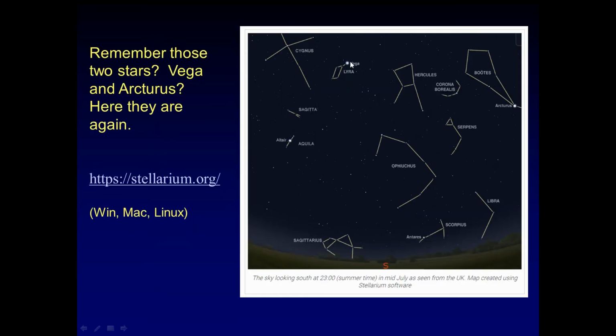Now you remember those two stars, Vega and Arcturus? Well, between them we've got Corona Borealis and Hercules, and over here we've got Cygnus. But here they are again in a different program called Stellarium. Those previous slides were from Terence's book. This program is Stellarium. It's free, and it runs on Windows, Mac, and Linux, and it's very, very good. It's fairly easy to get going. It tells you what's up in the night sky right now, and it too is sophisticated enough that you could drive a scope with it.